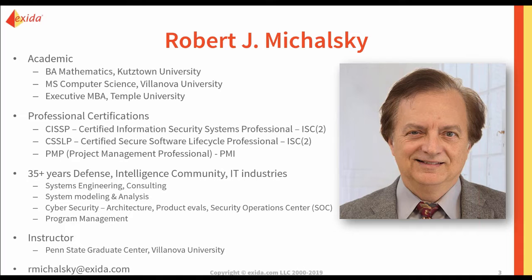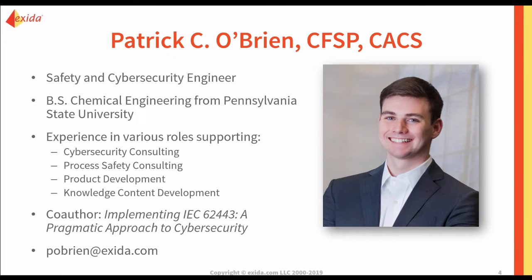And one of the things you learn with the CISSP is the different domains that are out there, which is very relevant when you're trying to look at security controls. And so I'll take that IT perspective, as Patrick mentioned, and provide that for you. And Patrick's next for his intro.